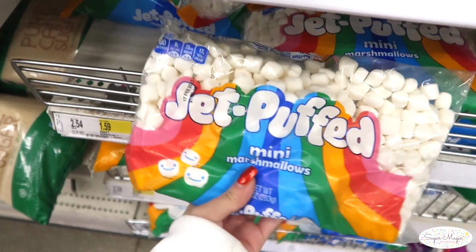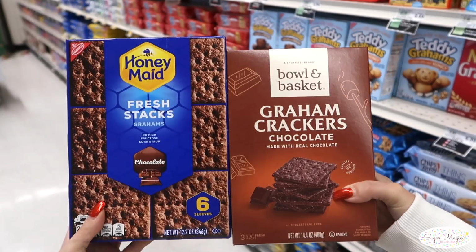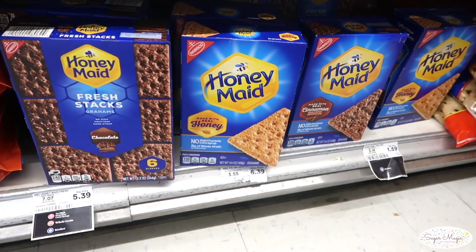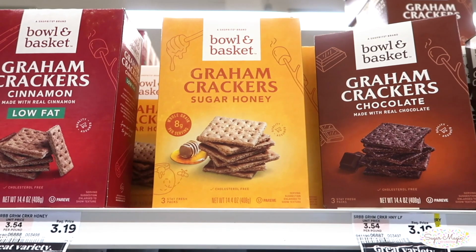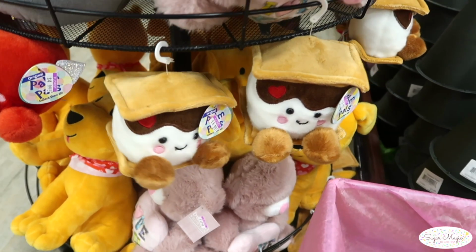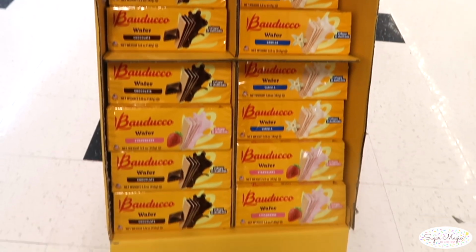To pair them off with chocolate graham crackers for my s'mores, my local supermarket had both Honey Maid and their store brand, which was a better buy at $3.19, and I needed vanilla wafers, which were only $1.